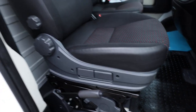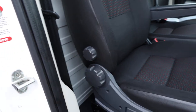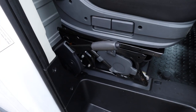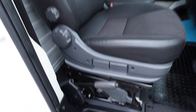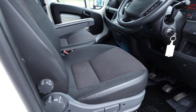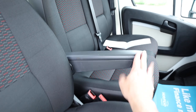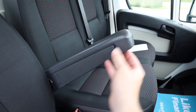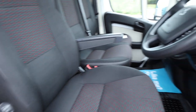This is adjustability for the height on the front of the seat. You've got backrest adjustability and lumbar support just there, which is one thing that catches a lot of people out on the Peugeot Boxers and Citroen Relays, is that the handbrake is on the opposite side. Doesn't take long to get used to though, but lovely condition here of the driver's seat, and you've also got the adjustable armrest. There's a little wheel underneath there, so you can set that to your desired height, but really, really nice condition.